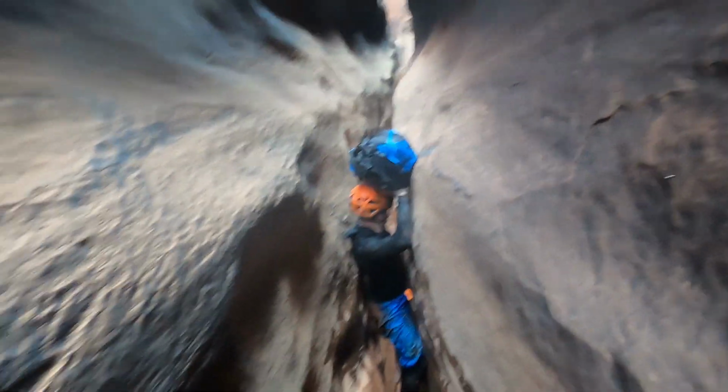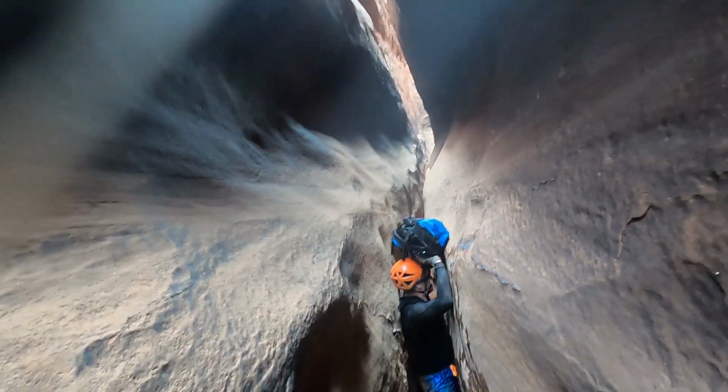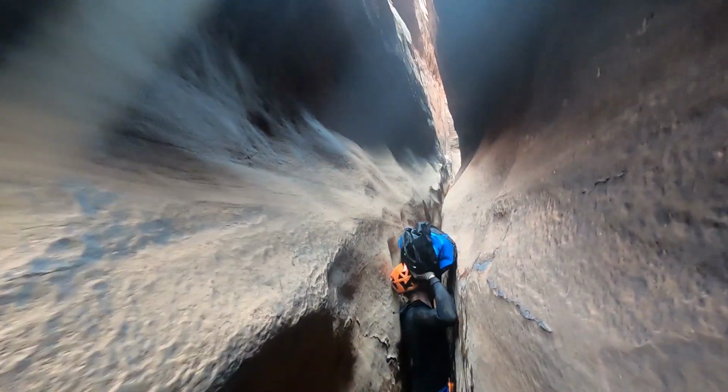This is just about as good as it gets in any canyon I've ever been in, and we aren't even to my favorite spot yet. This is the first spot where higher water levels might have made us have to climb over this wood jam, but as it is, we're able to swim right under it.